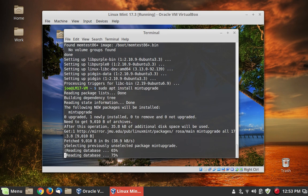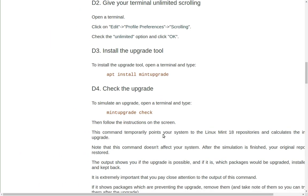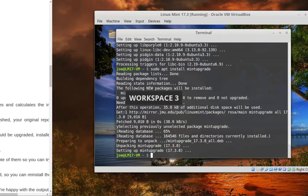Okay, please install. Okay, we've installed Mint Upgrade. What do we do next? Check the upgrade. To simulate an upgrade, open a terminal and type mint upgrade check.